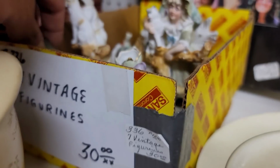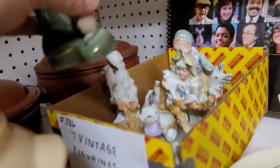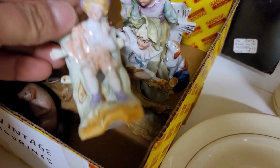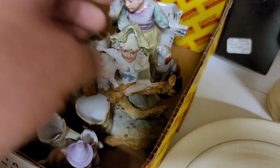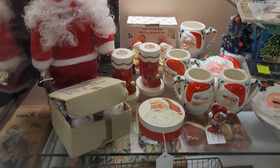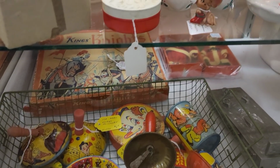Now, I did see this set of 7 vintage figurines. What popped out at me was this fair pig. I wanted him really badly. I absolutely love those, they're German, late 1800s. Unfortunately, I didn't want to spend $30 and then be stuck with all these other figurines, though paying just $30 for that fair pig is a very fair price. Do you see what I did there? Fair, fair.